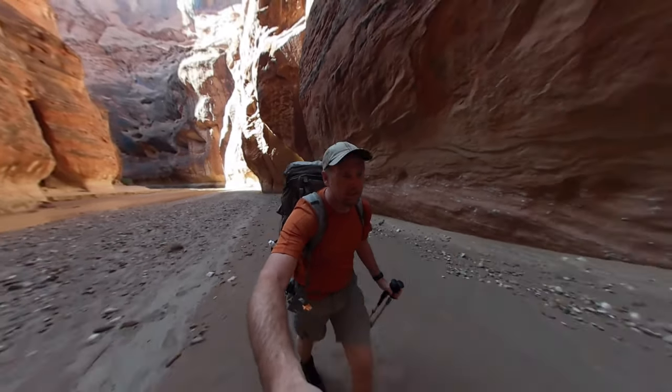And I should mention, to be here, you have to poop in a bag. So if you're not willing to poop in a bag, you should not be out here, because human waste through the Narrows is one of the biggest contaminants. So take that word of warning before you pack your bags to head out to the Lower Paria.